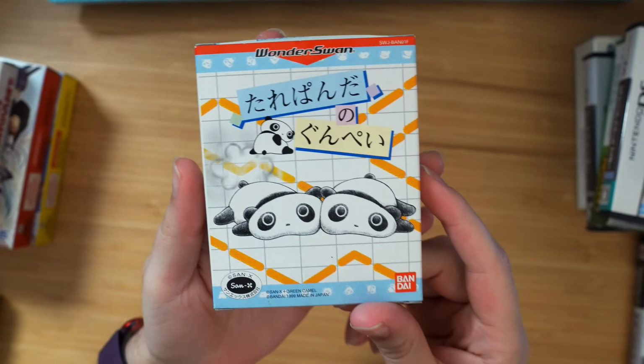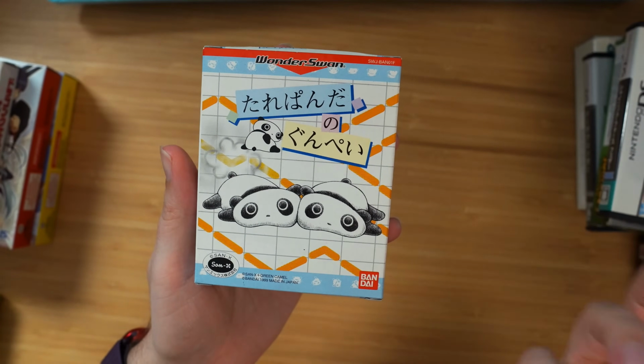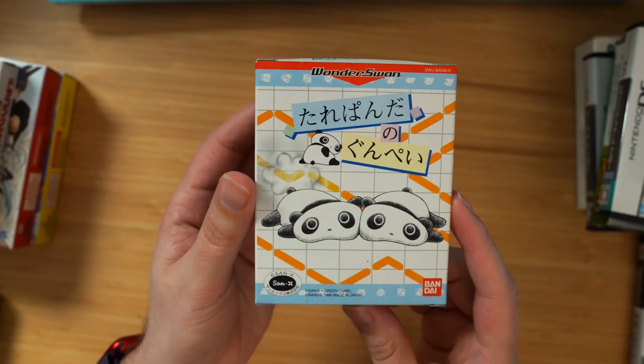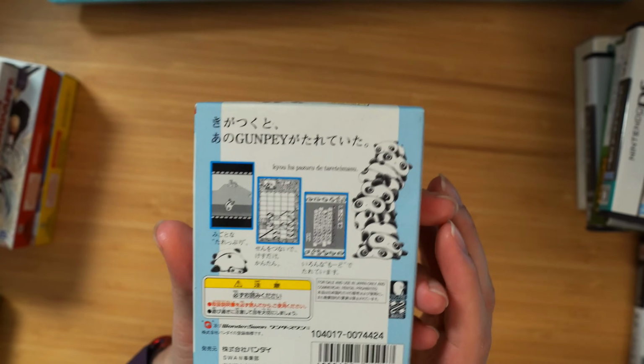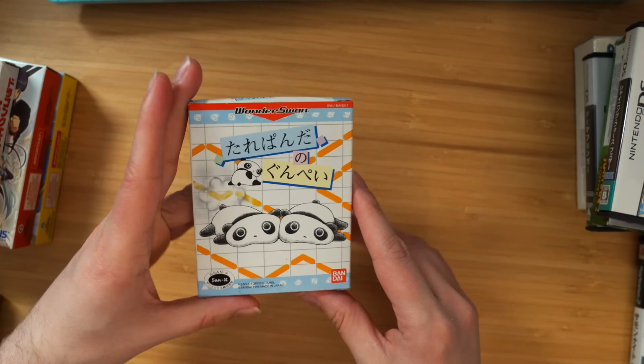And next up is this one here. This is called Taro Panda no Gunpei, or Panda Gunpei, as I like to call it. So I'm sure a lot of you know the game Gunpei. It's a puzzle game that was originally made by Gunpei Yokoi, the creator of the Game Boy. He died, and then Bandai decided to release a range of games in his honour, based on one of his previous games that he'd made called Professor Heno Heno.